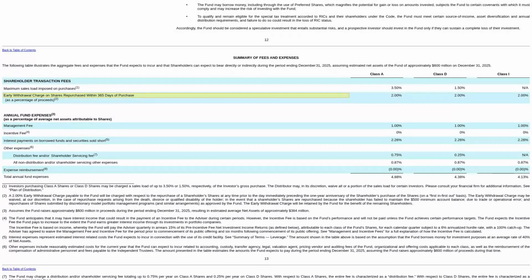Let's check the fees with these guys. We'll see what the estimated expenses would be on $1,000. The main thing to look at here, after 1 year, they estimate expenses to be $84 on a $1,000 investment for Class A and $59 for Class D and $41 for Class I. It all goes higher from there. So an investment in this fund could get pretty expensive, but this is an estimate, so of course it all depends.